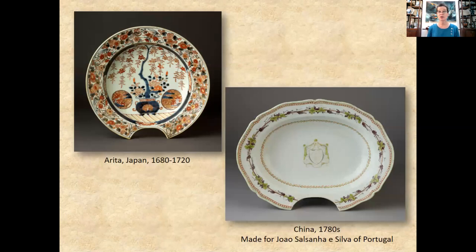Here we can see some other ceramic examples, a wonderful Japanese porcelain piece at the upper left, dating to about the same time as that Delft bowl that we saw, and then a much later version at the lower right, which was made in China for a Portuguese nobleman. You also, if you wanted, could have bought a barber basin in metalwork. It could be in tortoise shell. It could be in horn or in other types of materials as well.